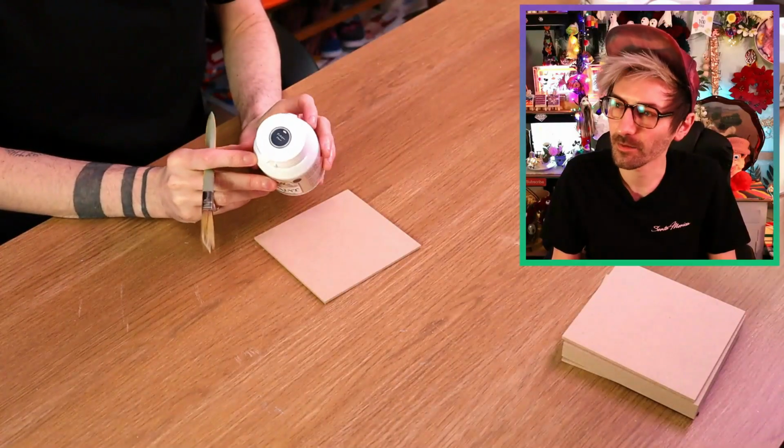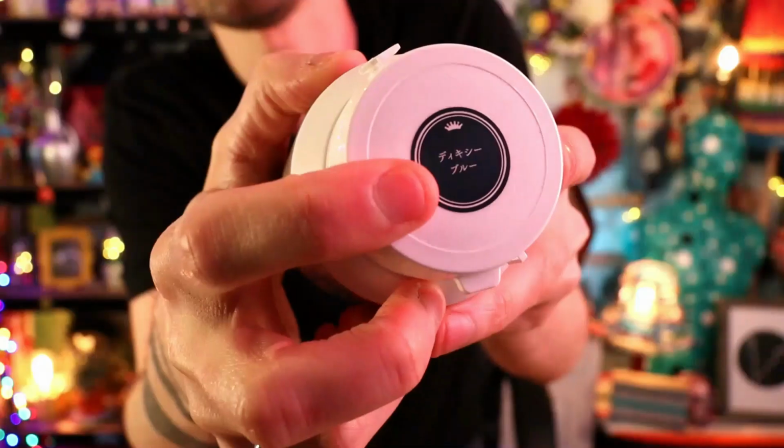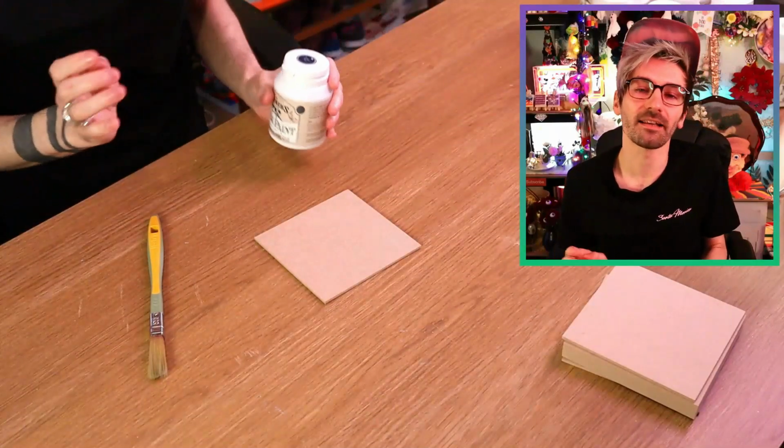Okay, we'll go for this dark blue now. It's kind of like a navy colour. It doesn't have the names of the colours on here. I assume that might be the name of the colour, but obviously I can't speak or read Japanese, so I don't know what it says. It would be nice if they had animal puns for their colours, so like... I've put myself on the spot, I don't know an animal pun, but it would be fun if they had them. I keep forgetting to shake.